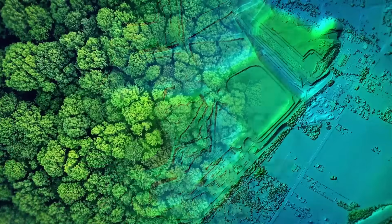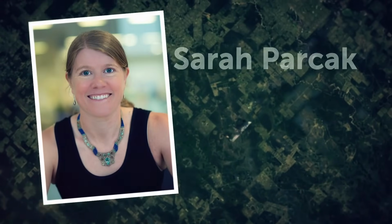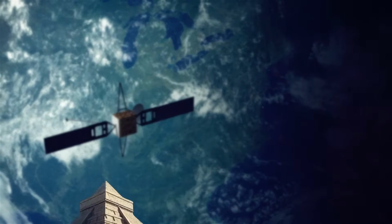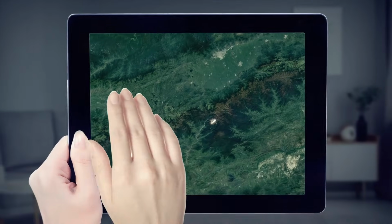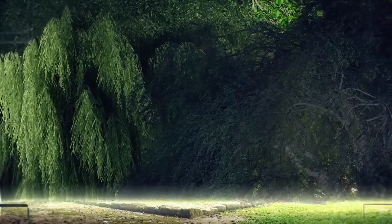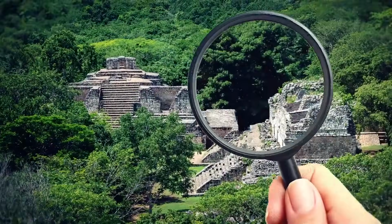LiDAR works sort of like an X-ray. It sends out laser beams that can detect any signs of ruins or ancient constructions. According to space archaeologist Sarah Parcak, satellite imagery has been a key player in discovering ancient cities in South America, Egypt, and other places. Sarah herself spends most of her days scouring images for any signs of where there could have been cities long ago. She says that more often than not, ruins are covered by vegetation, soil, or sand, which makes them super tricky to find.